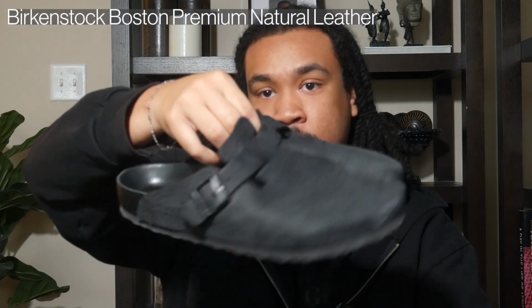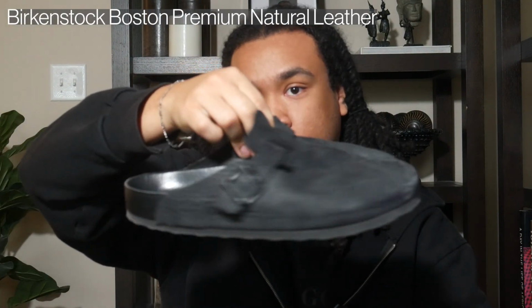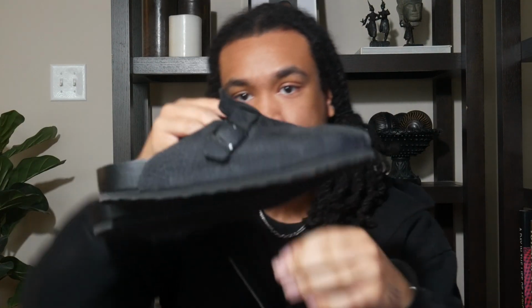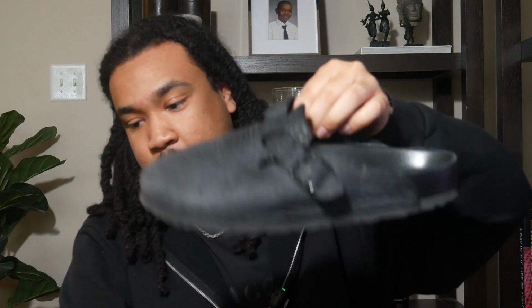Next, we have this pair of Birkenstock Bostons in the premium black leather version. I got these from my mom, actually. She gifted them to me, and they have a leather footbed that I have broken in over time. Leather could use some conditioning on my part. They're comfortable. You already know Birkenstocks. You wear them, slip them on, go out to get a coffee, go to the grocery store, walk your dog, take them to the beach, whatever you do. But I love these, and shout out my mom.